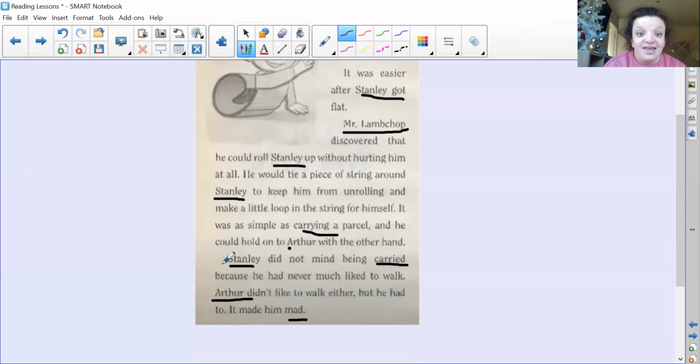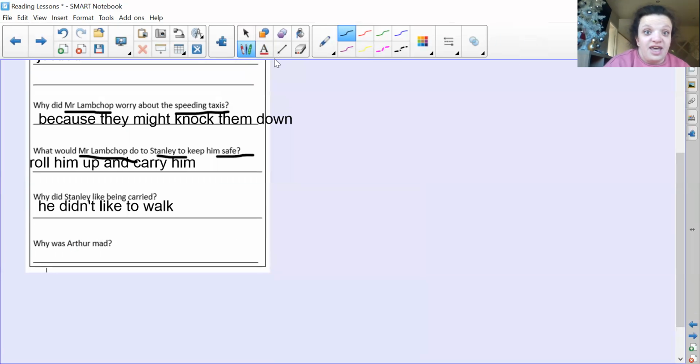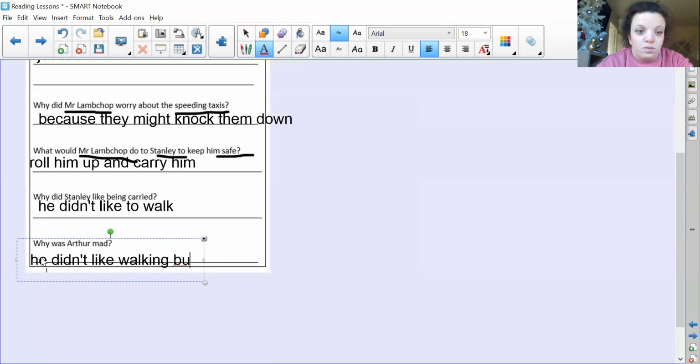Arthur didn't like to walk either, but it made him mad because he still had to walk. He had to walk and he didn't like it. So that's why he was mad. He didn't like walking, but he had to. Okay, fantastic. Right.